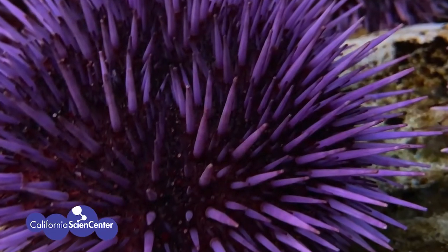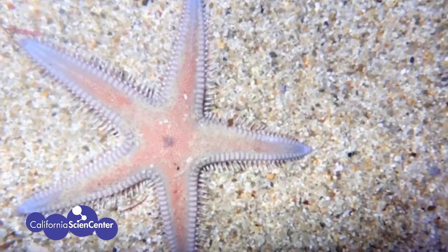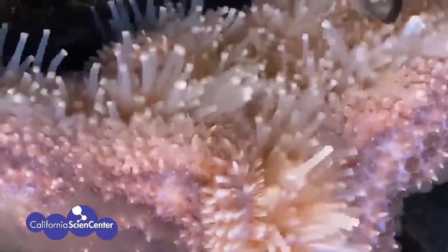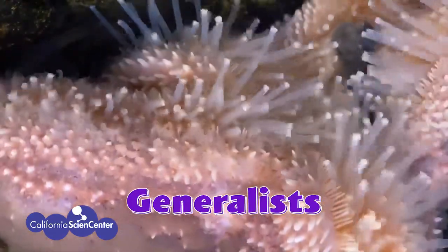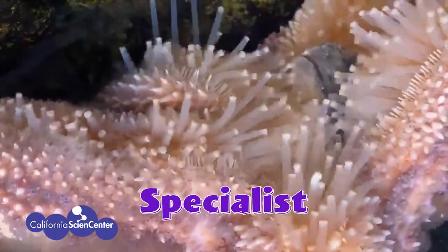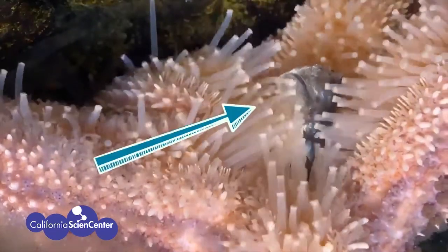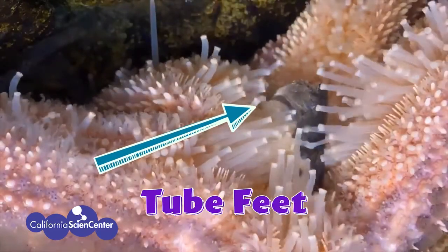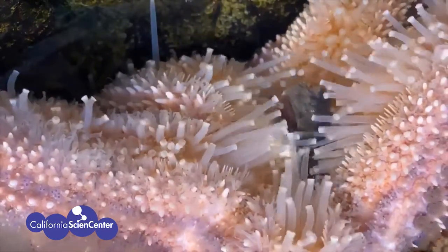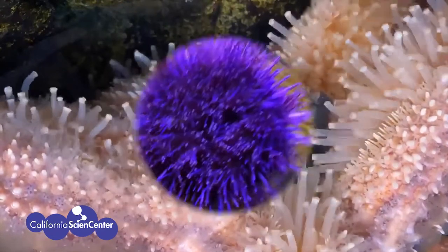First, let's look at some invertebrates, specifically the echinoderms, such as sea urchins, sand dollars, and sea stars. Many stars are generalist, meaning they will eat anything edible. Others are specialist, only eating certain prey. But how can they tell the difference? As you see with the star, it's using its tube feet to bring a piece of fish to its mouth. It has fairly simple sensory receptors in its epidermis that help differentiate between a rock or food.